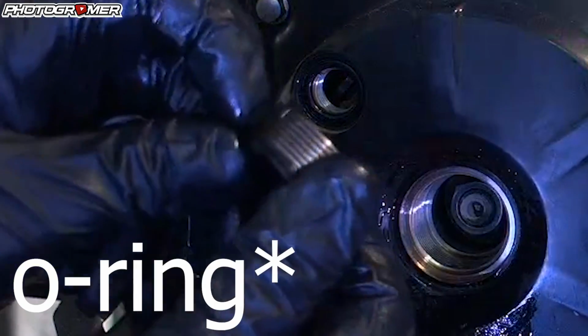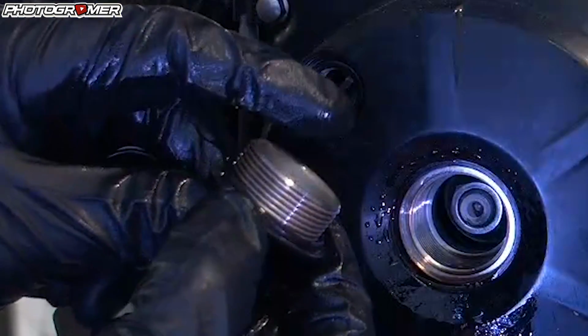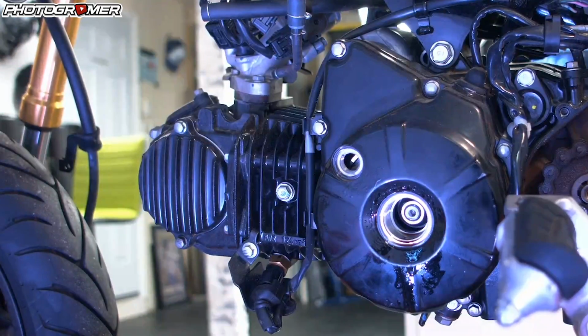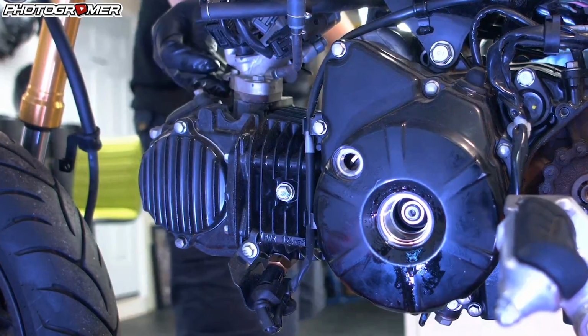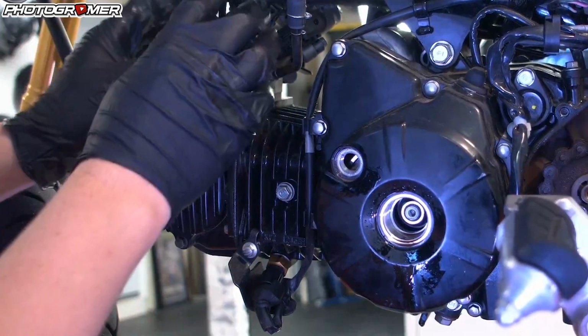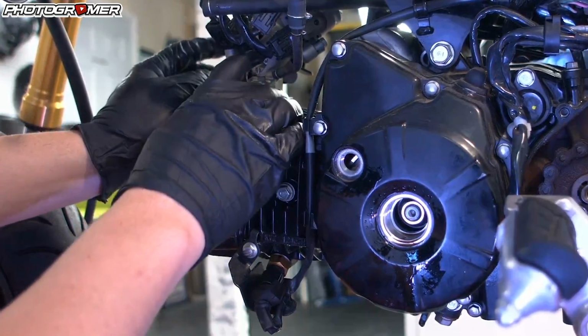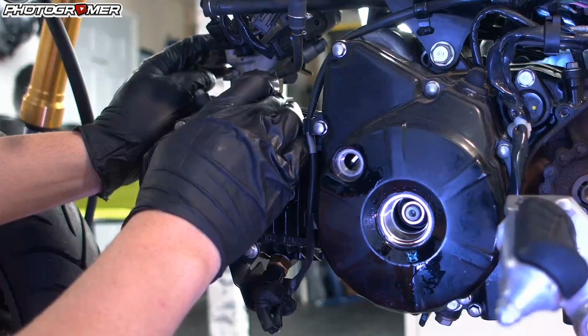So there is a washer. Pay attention, there is a washer right here. So make sure you pull that guy off and keep it with your covers. So Sean said just take the throttle body off. So if you take these bolts off, all these cables and sensors and hoodickies stay with it. So it's this bolt, these two bolts, and that's it.